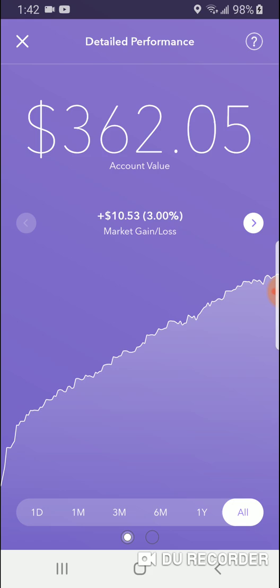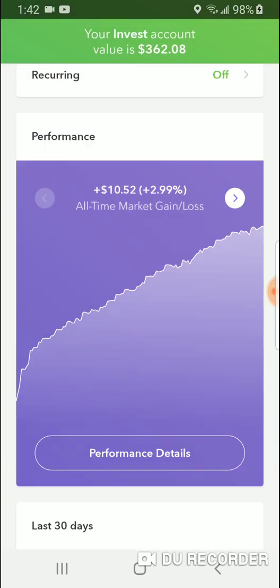And again, if I want to withdraw some money, I can withdraw $300 if I wanted to, and it would be there in 5 to 7 days. So if I need some extra money, I have the money. So I use this as a high yield savings account.